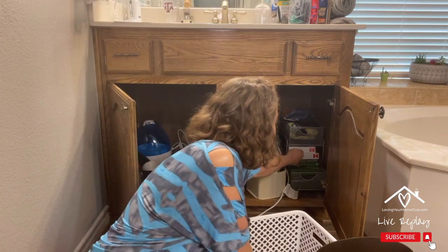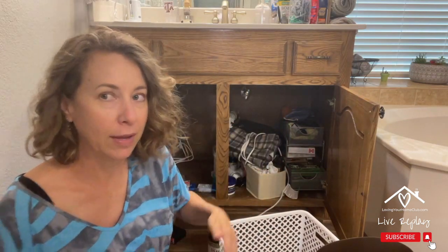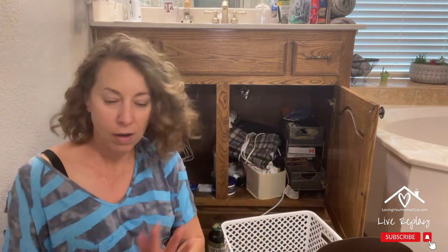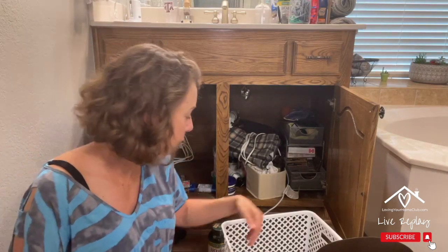And then, no. My ammo, stockpiling ammo. These don't belong in the bathroom. We do not use those in the bathroom. So we're gonna move all that stuff out. Okay, I'm so distracted by all that. Oh my gosh, that's nuts to me.